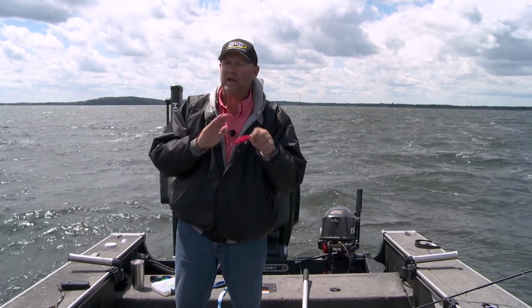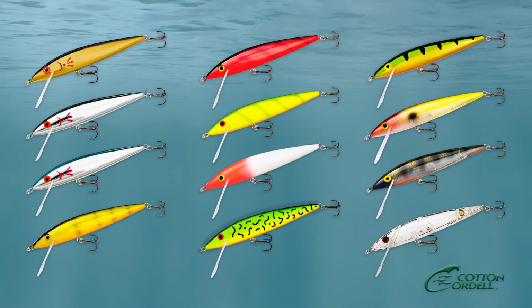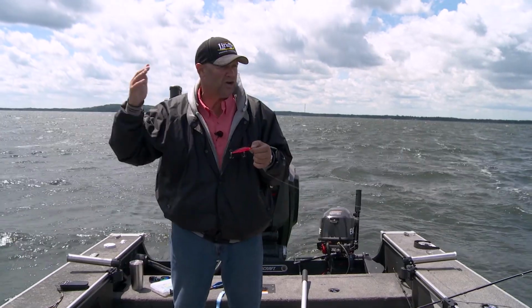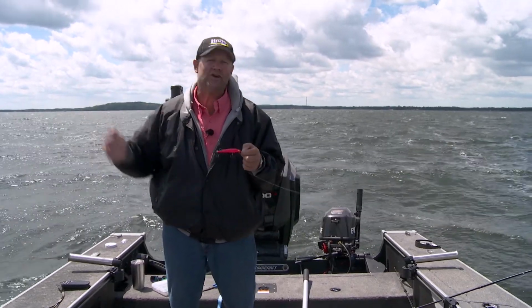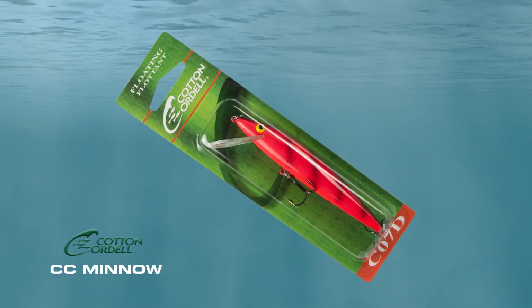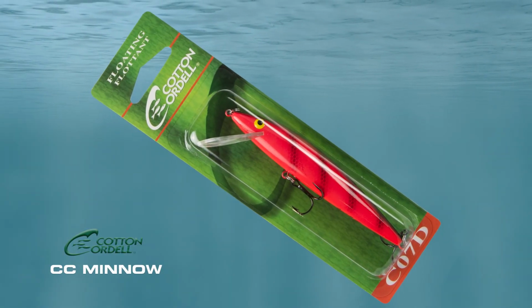But here's the coolest thing. Available in a whole variety of colors. So the scenario you're in today versus the scenario you're in tomorrow, next week, later in the season, it's all covered with all these awesome colors. Great bait. Make sure you pick a few of these up at your favorite retailer. They're fish catchers.